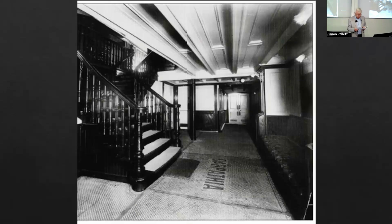So our picture here shows an entrance lobby aboard the ship. And in fact, you probably can just about make out the word Carpathia on the map there. We've also got another picture of the interior.